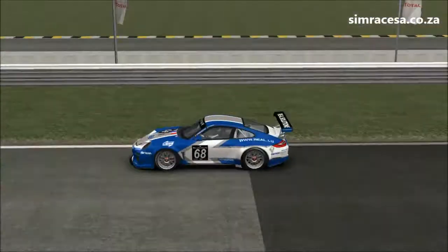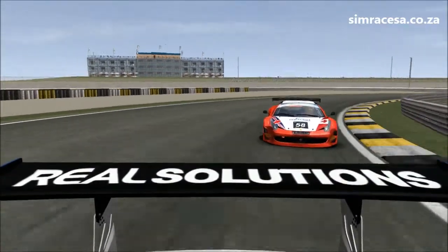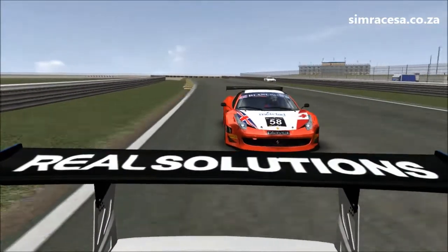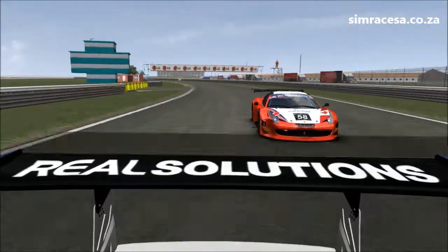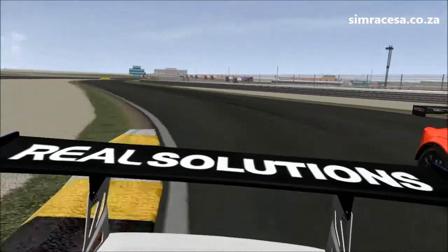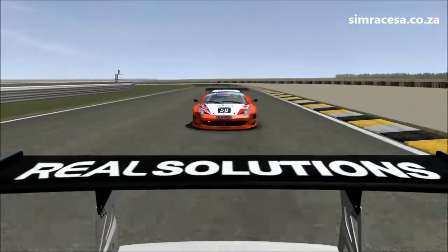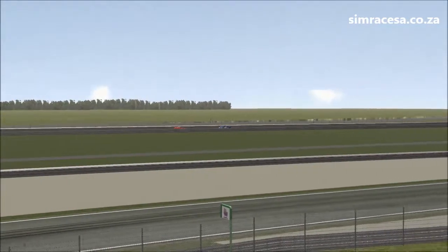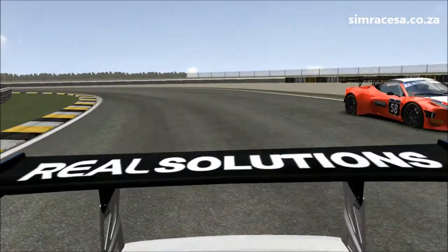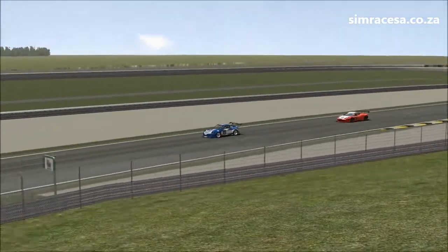Remaining. Can Liddell hold off Brown? Look how close he is. Oh, Brown has a look. First inside and then he goes outside. He's trying the outside line. Doesn't quite work out. Look on the outside, he runs wide though. Too wide. Loses a bit of time.